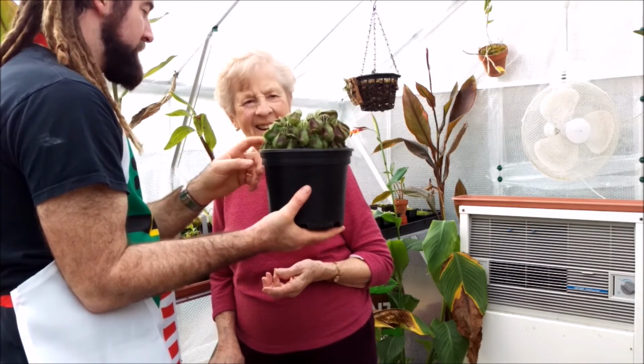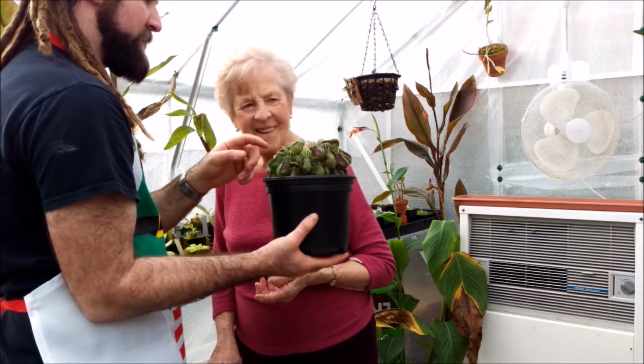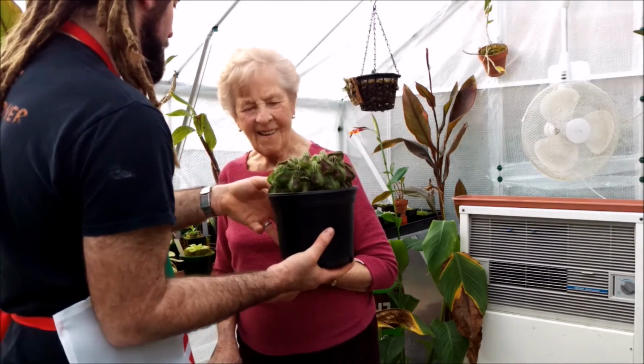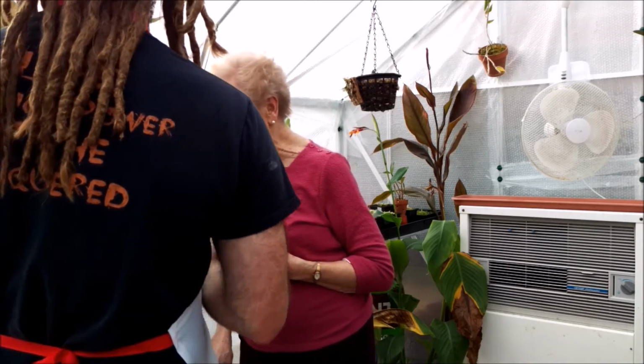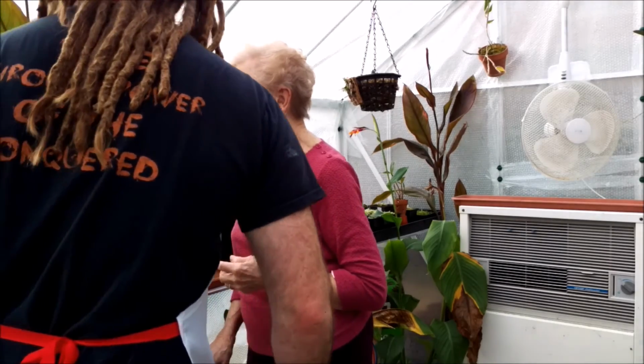I feed them on horseflies, so these were in my office at work. I've got a big terrarium at work. So they're basically growing up on a diet of big horseflies.